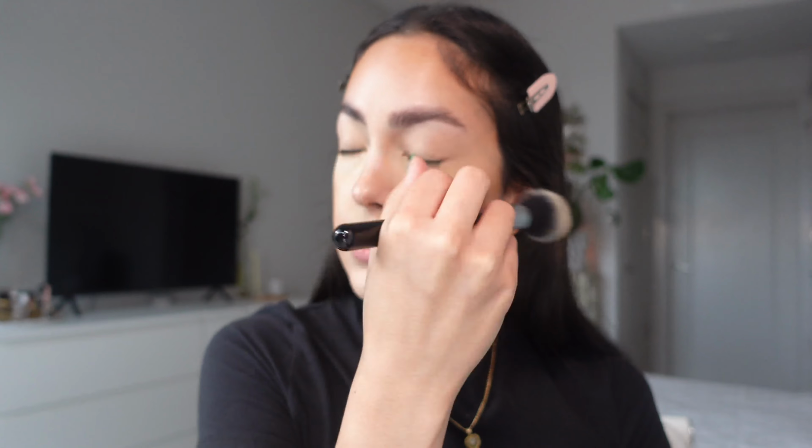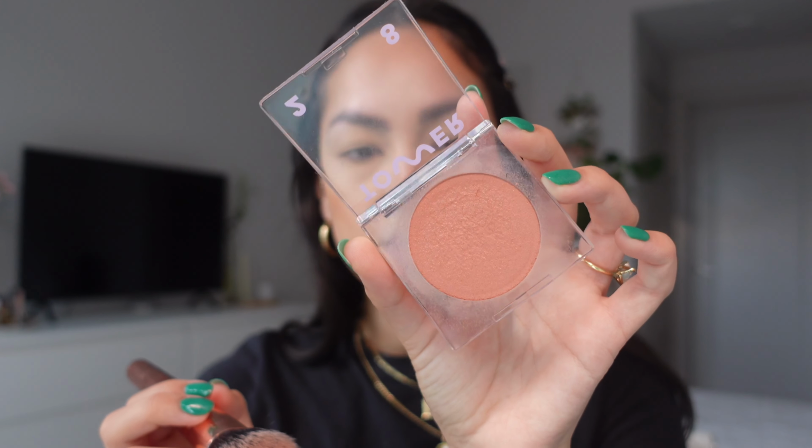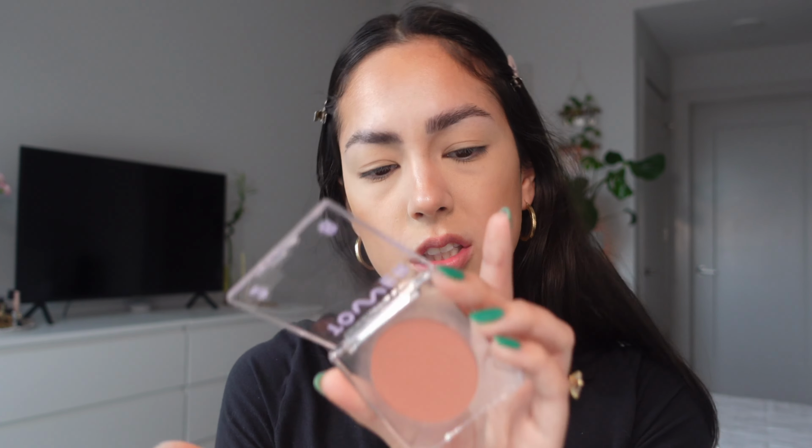I'm gonna go ahead and dust off this powder. I have 8 minutes left. We're gonna use the Tower 28 blush. I feel like using a pressed blush or a stick blush is way easier than using a liquid blush, especially when you're low on time, because all you do is apply it to your brush and look at that. So easily.